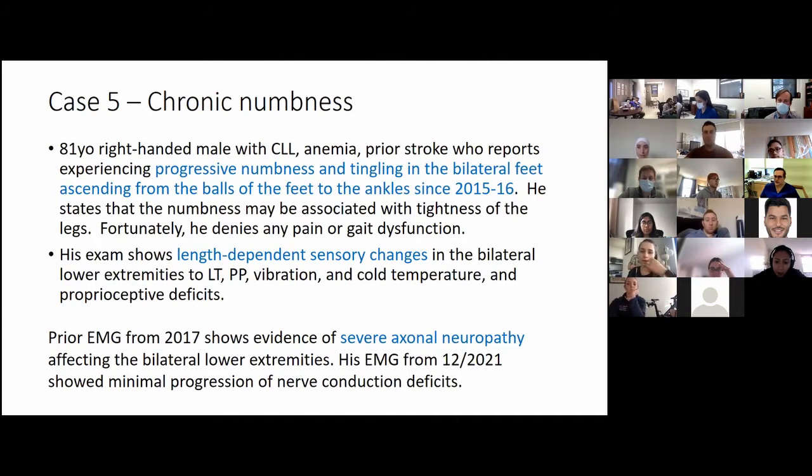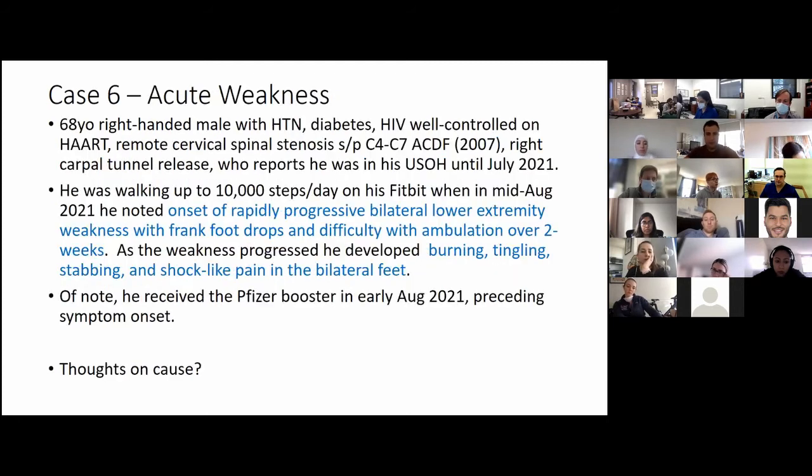He has CLL. That's probably his big risk factor here for developing neuropathy, in the absence of him getting chemotherapy or some other vitamin deficiency. We are going to talk about etiologies of neuropathy, and I'll give you a good list for workups that you can pursue. I think this is my last case.